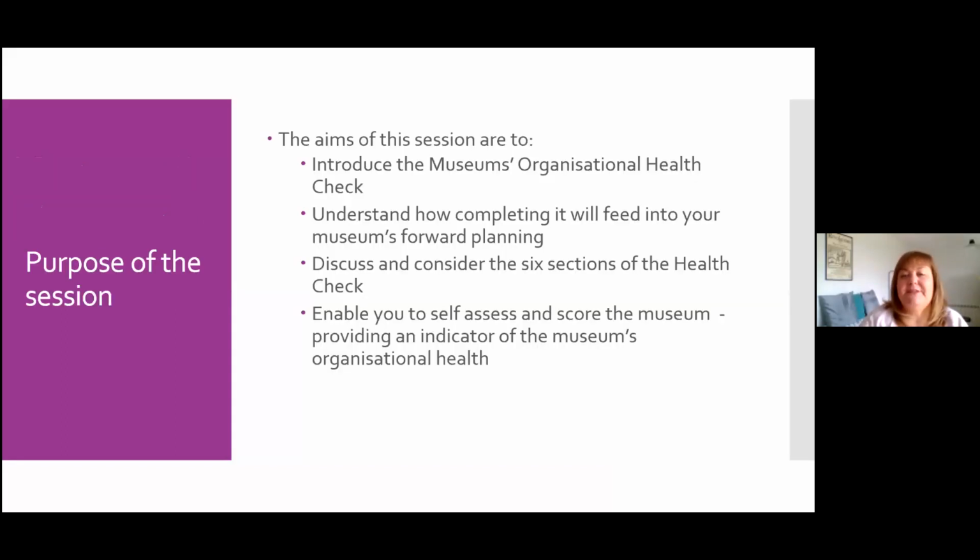So, the purpose of the session then. The aims of this session are to introduce you to the museum's organisational health check, to provide some understanding for you on how completing it will feed into your museum's forward planning and your business planning, to provide an opportunity to discuss and consider the six sections of the health check, and to enable you to self-assess and score the museum, providing an indicator of your museum's overall organisational health. So that's the purpose of this session.